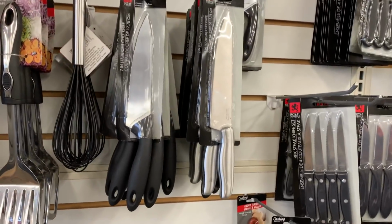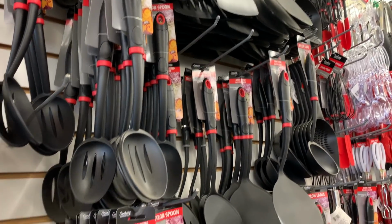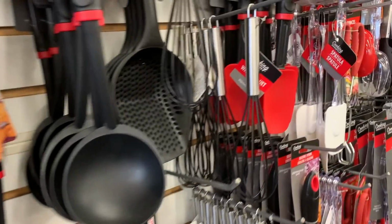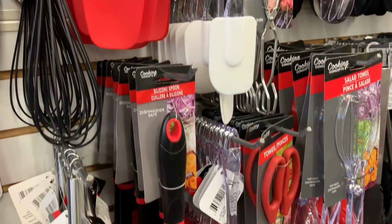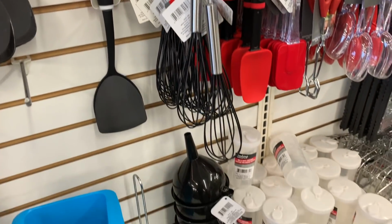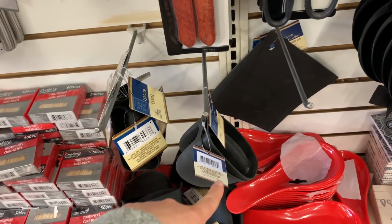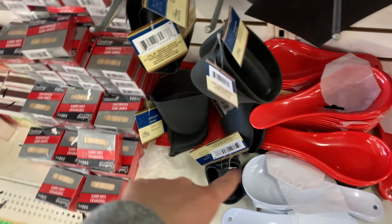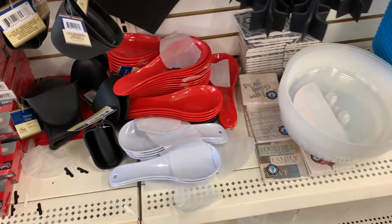They carry knives. And then you've got all these guys over here for cooking as well. Like you even have whisks, tongs, your plastic spatulas or your silicone spatulas. Very cool. Oh, these are interesting too. They have these little silicone gloves which you can use for things coming out of the oven. And they have your spoon rests.